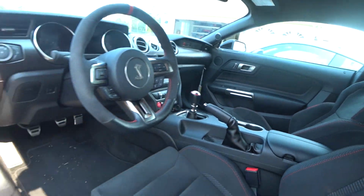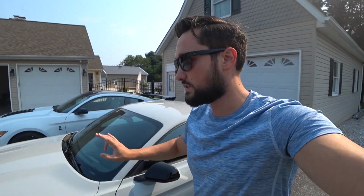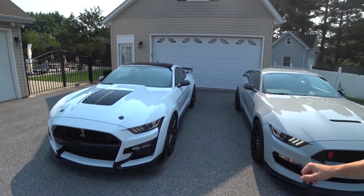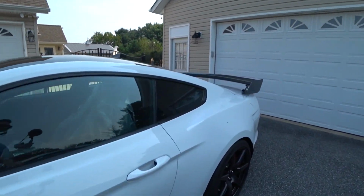This does have exhaust modes like the 500. One thing to note, this car always starts in quiet mode, and then you have to go ahead and hit the selector to change it into loud mode. The GT500, on the other hand, can actually start in loud mode, which is a really nice feature.